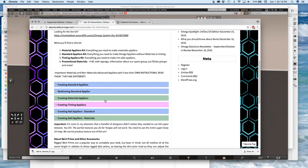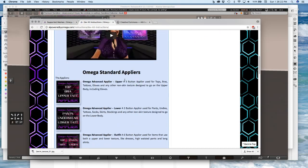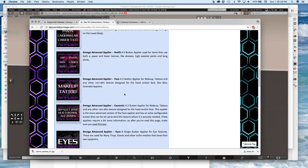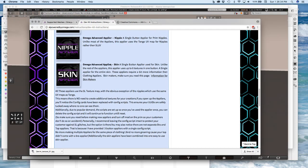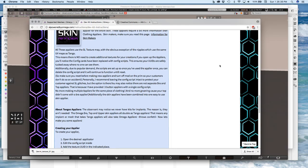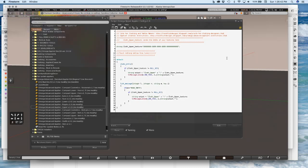So there's a bunch of different sections in here for all the different types of appliers. We're only creating standard appliers. There's a tutorial video. There's an overview of the different applier things that you can use. We're literally just using the upper. And then here's your instructions, okay? So it looks more daunting than it actually is.